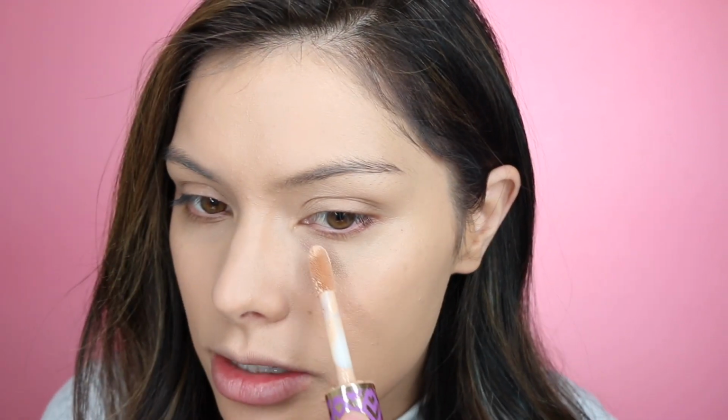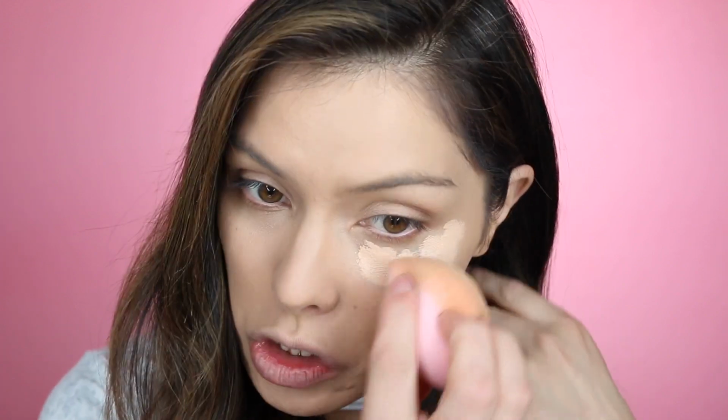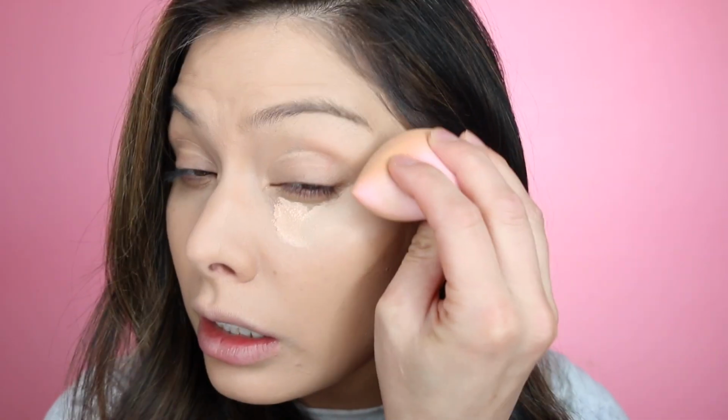Going in, I kind of go in with a heavy hand with concealer just because I know how this concealer works. It blends out really, really well with a sponge. And I have freckles just kind of popping through on the high points of my cheeks, and I love to actually cover those up with my concealer. I bring my concealer out just to right here because it highlights that area and does provide any cleanup.